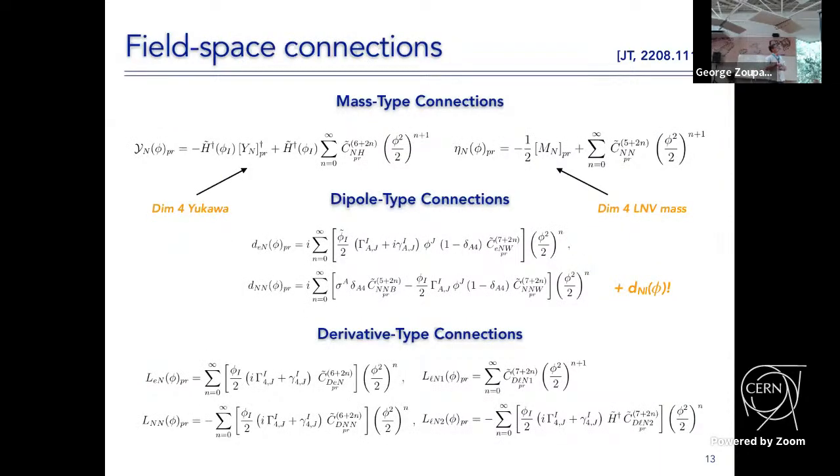I'll just flash these in front of you. These are all of the connections that were derived in this paper. You have the 2 mass type connections, which of course include those 2 terms I mentioned prior from the Yukawa and lepton number violating sector. There were normalizable NuSMEFT terms, plus the tower of new things showing up. You have these dipole type connections, plus the one I just showed you. And then you have these derivative type connections that are showing up as well.